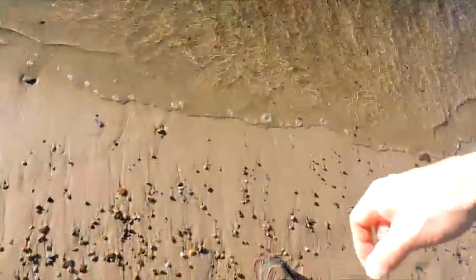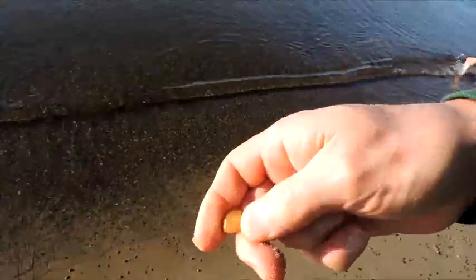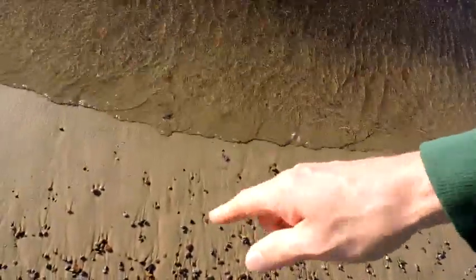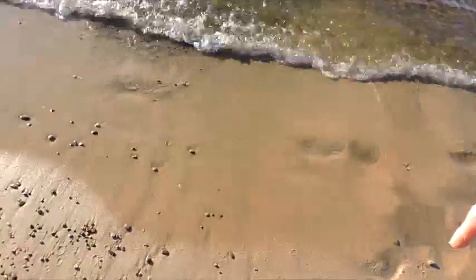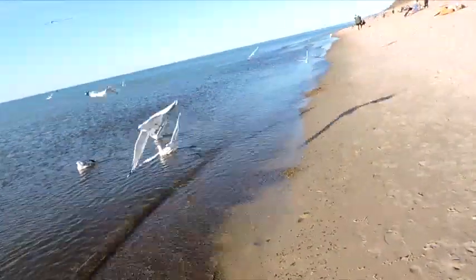Lots of rocks here. I like that quartz I found. Here's another piece of quartz that's really nice. Look at that. Another one. Really pretty. Awesome color to that. And there's some red stuff, flint looking stuff. Sometimes you get some red garnet. It's in here. And red garnet's kind of a unique little piece that came in from Canada. And we got seagulls. Hey guys.